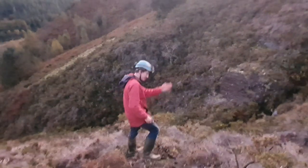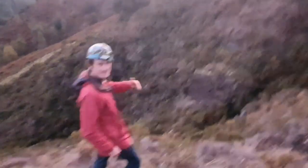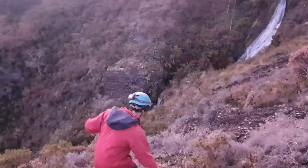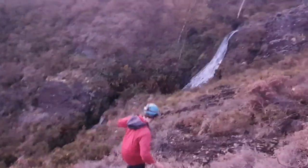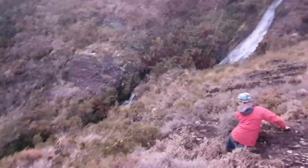So nice not to... We found the level? Maybe, what do you think? Well, it's a waterfall. We're going to go across to the stream and start following that down. Okay. Don't be falling down there now.